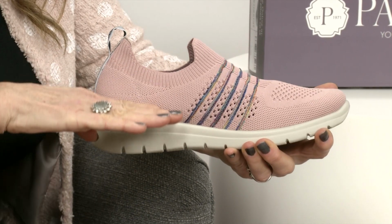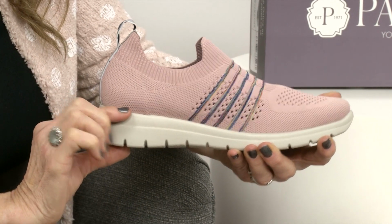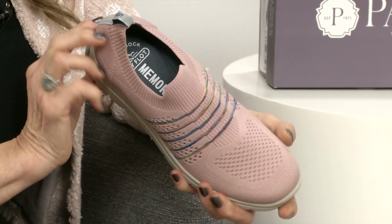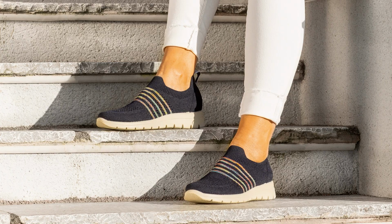When you walk, when you put your foot down, it's this that takes the strain. So it takes on the surface you're walking on and your body weight. So really, it's just the most superb thing you can put on your foot.